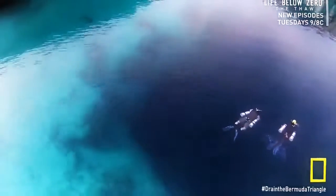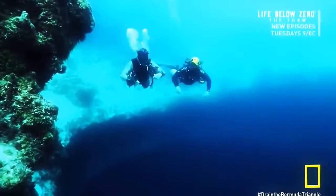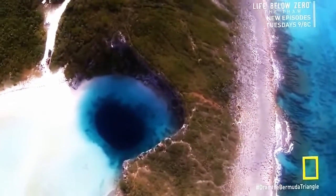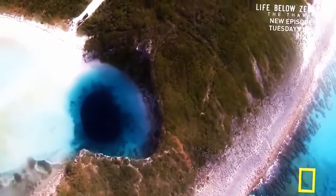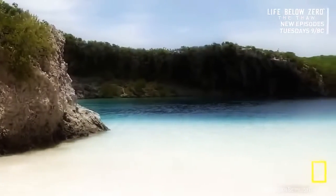Tom's been exploring blue holes in the Bahamas for more than 20 years, and they never fail to impress. They're portals to another world. When we dive in this, it's like going to no other place on the planet. The blue holes are an unusual natural feature that geologists now think they understand. In the last ice age, sea levels were lower.